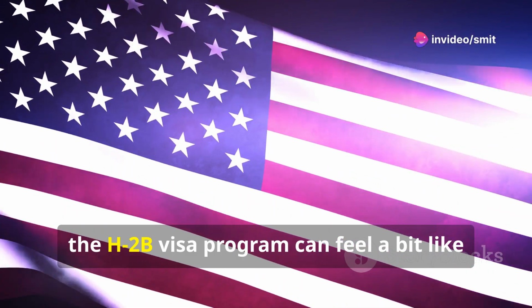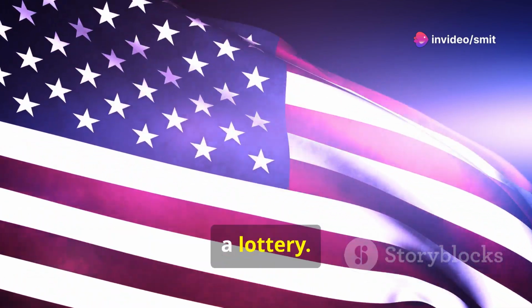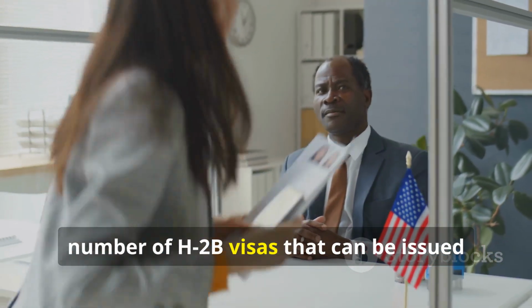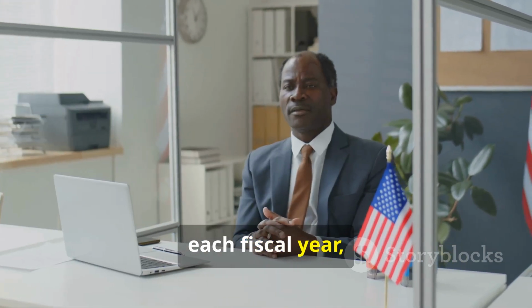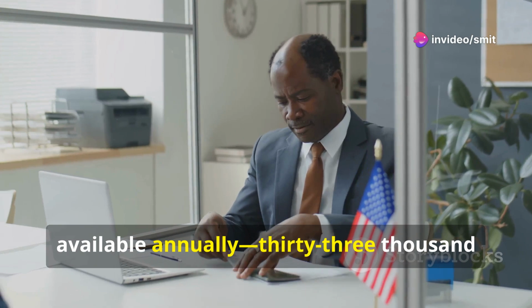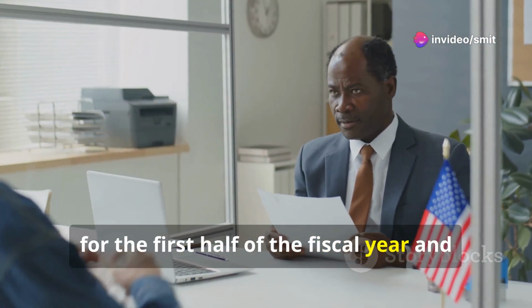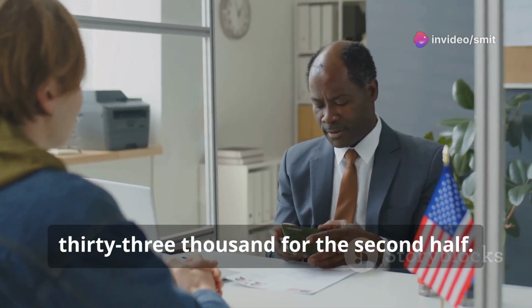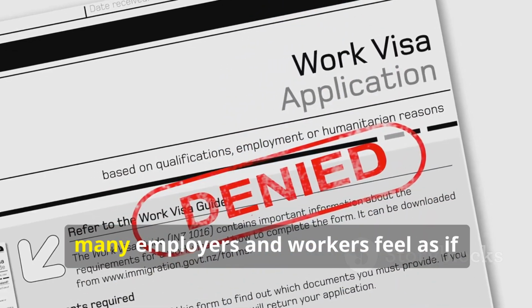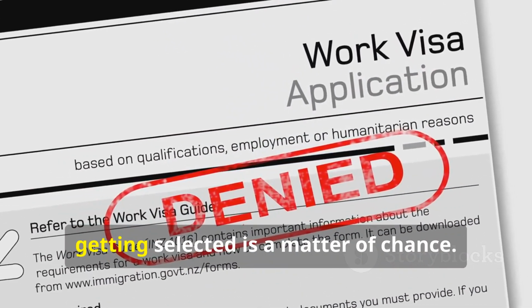Yes, the H-2B visa program can feel a bit like a lottery. This is because there is a cap on the number of H-2B visas that can be issued each fiscal year, with only 66,000 visas available annually. 33,000 for the first half of the fiscal year and 33,000 for the second half.